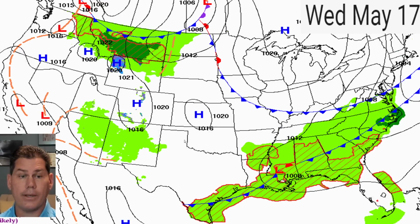So as we transfer to the Wednesday time frame, there's the cold front for the Northeast, and you're really going to feel that one. I mean, this has got some chillier air for May standards behind it, and there's that front.